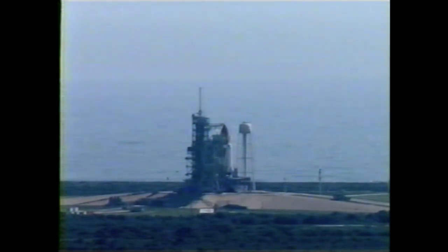Only one of the TAL sites must be forecast go for launch to proceed. At Morón, Spain, weather is forecast go as well, and at Istres-Latoube, the forecast has been go also.